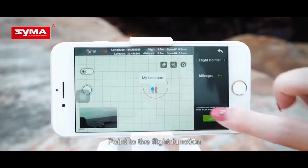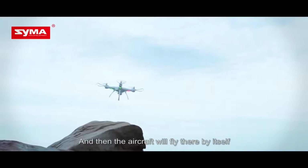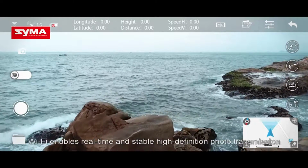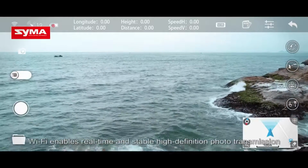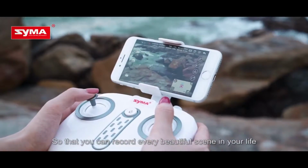Point to the flight function. Touch the destination on the screen, and then the aircraft will fly there by itself. Wi-Fi enables real-time and stable high-definition photo transmission so that you can record every beautiful scene in your life.